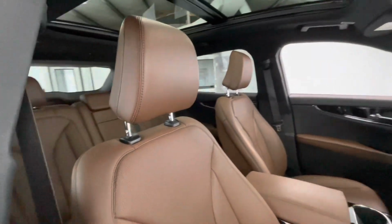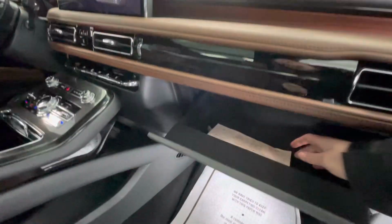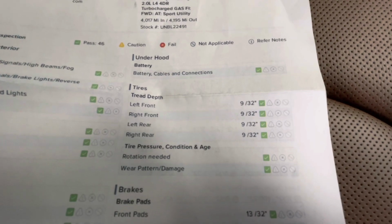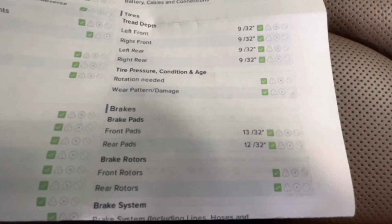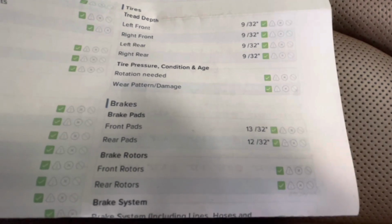The interior of this vehicle will come with a premium brown leather, along with a black and brown dash. While we're in here, we'll go ahead and get out the inspection sheet to show you guys the tire depth as well as the brakes. For your tire depth, you have 9/32 all the way around. And for your brakes, the front pads will be 13/32, and your rear pads will be 12/32.